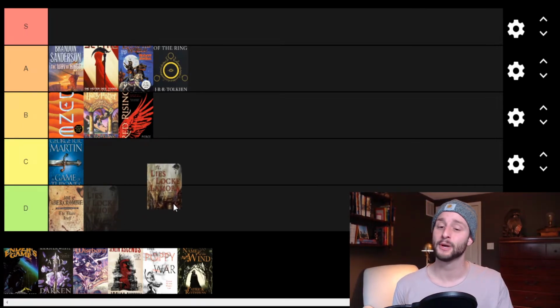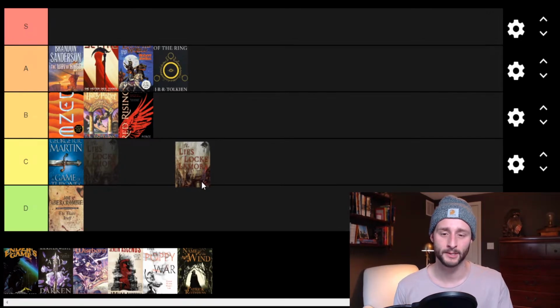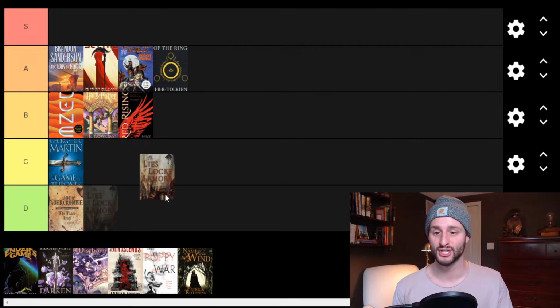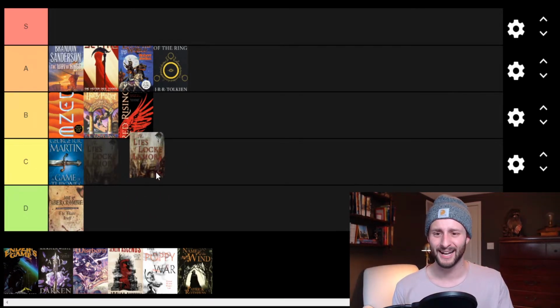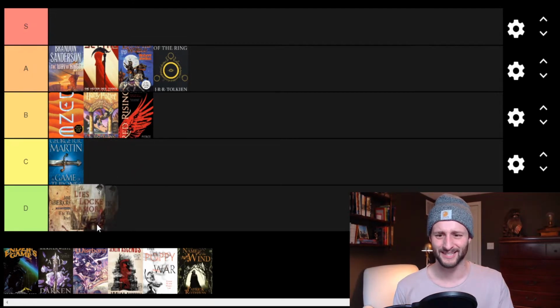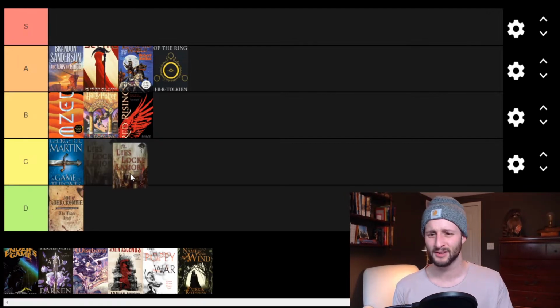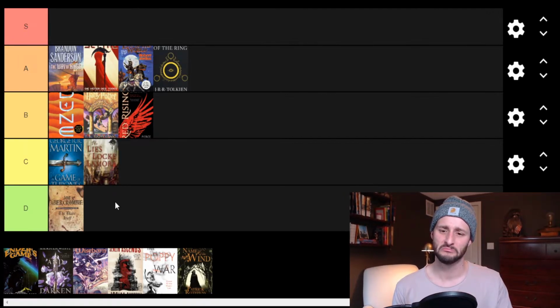I just read The Lies of Locke Lamora within the last couple of months. I didn't like it as much as I thought that I would, and same with the cover. I think there are other covers that I would enjoy more that are out and published, but this cover just does not do it for me. It definitely is better than The Blade Itself. But it's not good. It's not even C. So it is trash. We're going to put it in the trash category in D, but it is much better than The Blade Itself. Being much better than The Blade Itself, is it C? Let's leave it in C for right now.